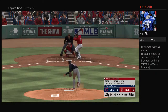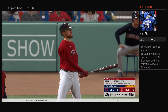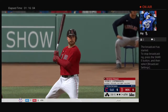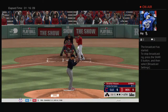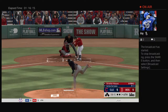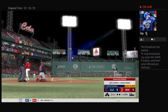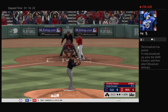Stepping in now, Christian Vazquez, as he will take a look at a fastball in there as that strike zone expands just a little. It's 0-1. 0 for 2 from him so far in this one. Swing and a miss. It's 0-2. That's just too much velocity upstairs to get good wood on it. He's going to have to lower his sights.